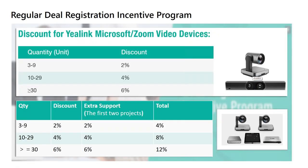In addition to having enough inventory to help promote your projects, we also set up different quantity support for different tiers. As long as you need more than three units of video, you can register these opportunities in the Yealink deal register system, so you can get the corresponding discount price of up to 6%. For a new Yealink partner who has never registered video opportunities in our system, you can enjoy extra support for your first two projects. So your discount will be up to 12%.